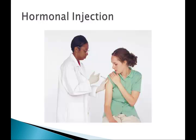Progestin can also be given in a hormonal injection. It is an injection given every 12 weeks by a healthcare provider. It also prevents pregnancy by thickening the cervical mucus, changing the lining of the uterus, and preventing release of the egg. However, a disadvantage to the hormonal injection is that it may cause bone loss with prolonged use and increase the risk of osteoporosis. Women who are seeking to have a return of fertility in less than a year should not consider this method.